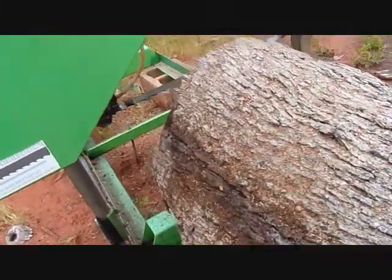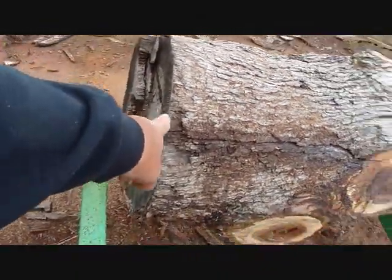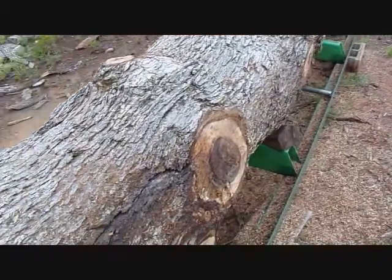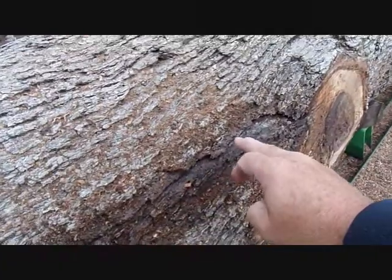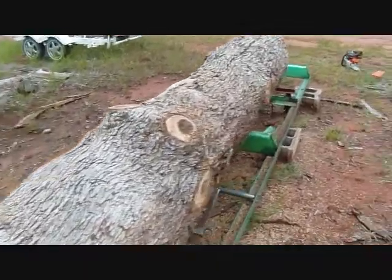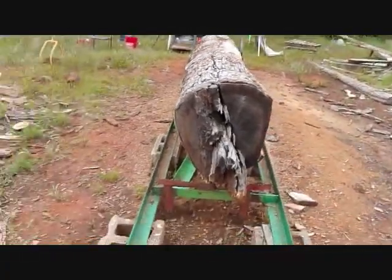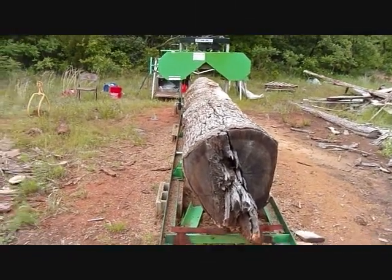So what I've got to do is take the log off of this sawmill, now that I kind of know where I wanted to cut it. If I want to mill this log, I'm going to have to shave to that depth right there, all the way down that log with the chainsaw, and I need it on the ground to do that. So this is not going to happen today. It's just one of those things that happens.